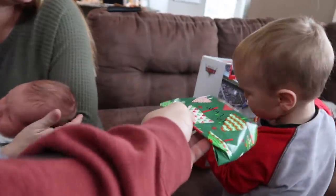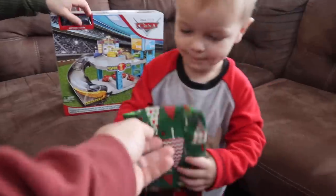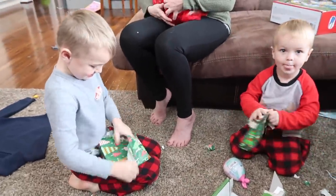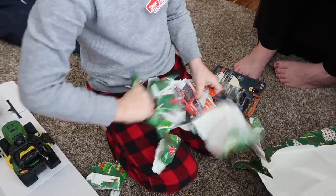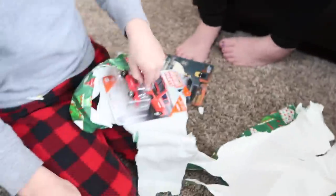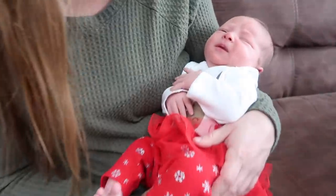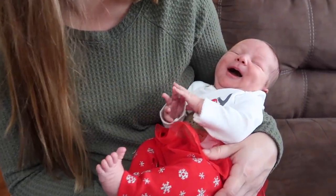He's trying to get that open. Here, buddy. You got more presents. Yeah. Got a very unique way of opening his toy cars. What is that, Logan? Oh, little Lena. She's just sitting there relaxing with all this craziness going on with her brothers.